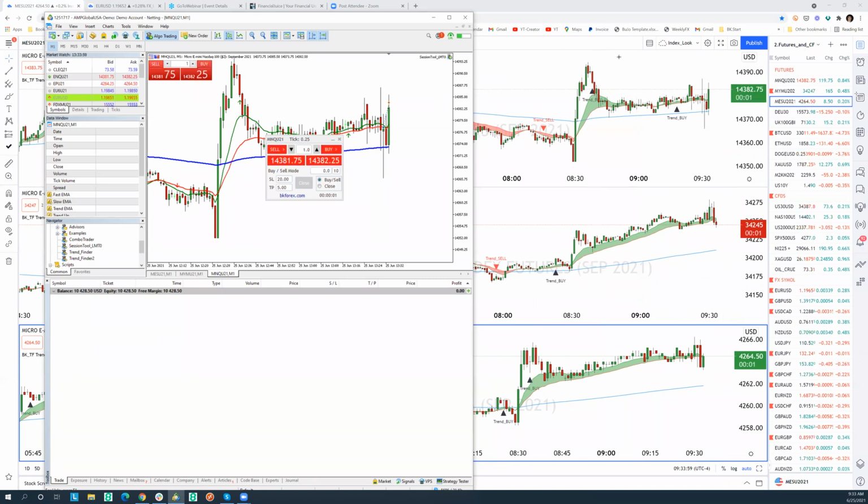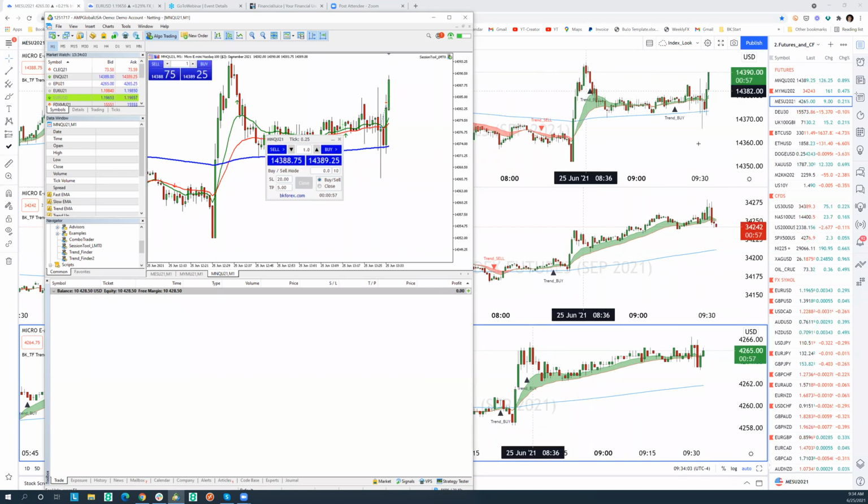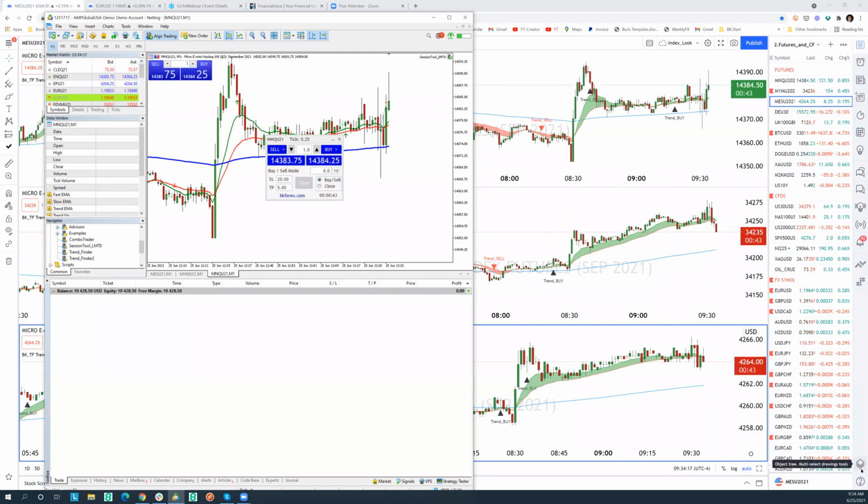14,400 is the peak here. Honestly, the real trade here is if we break. Well, there we go. See, I should have. My biggest weakness is my lack of patience. That actually would have worked for a full 10. Anybody held that for more than 5? Sound is good. Okay. All right.